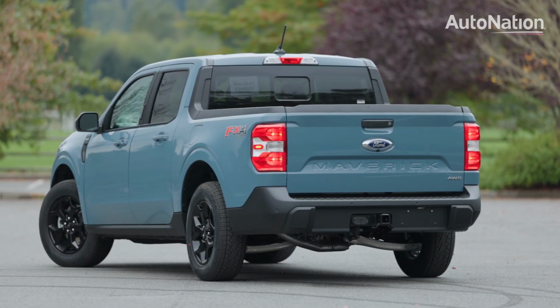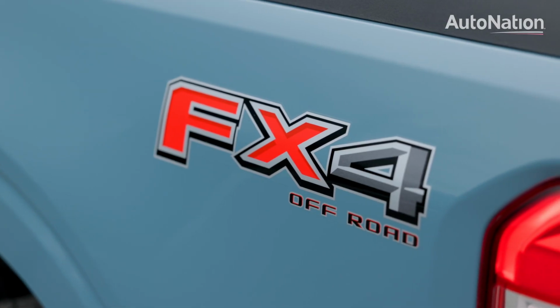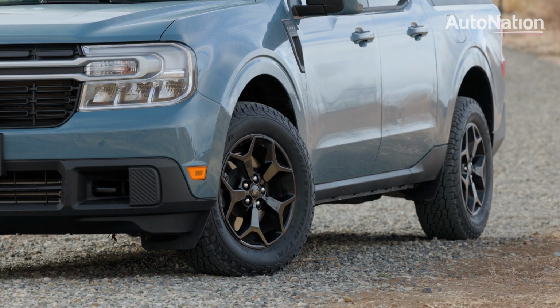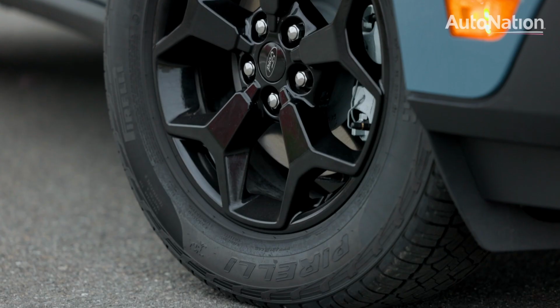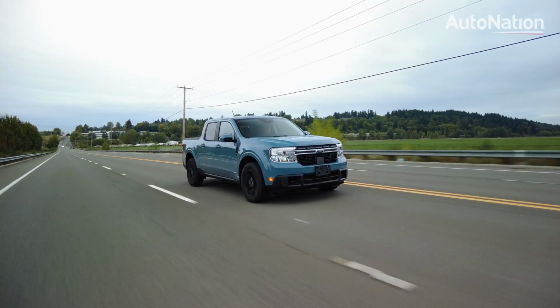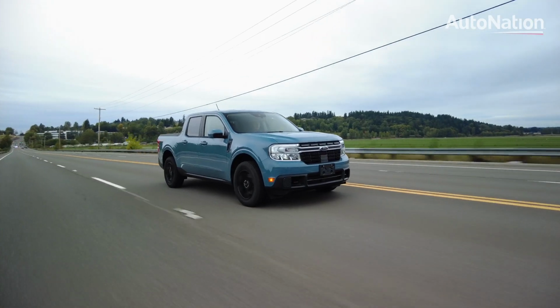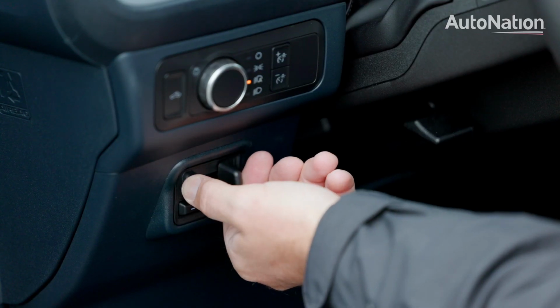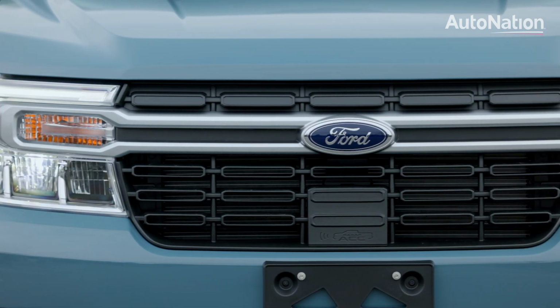Adding the FX4 package gives the Maverick a much more adventurous disposition. This package adds skid plates, a transmission cooler, front tow hooks, and available all-terrain tires. And the Maverick can handle a hefty 4,000 pounds when optioned with all-wheel drive and the tow package. This includes a hitch, brake controller, and the necessary cooling to make any towing task easy.